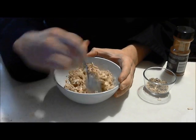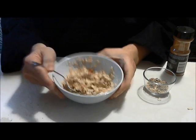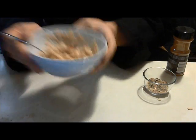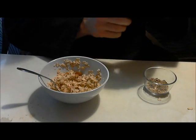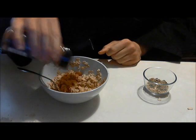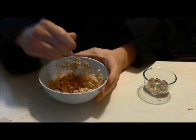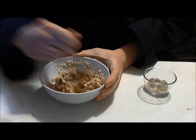So once you mix that up, you get something like this. But we're not done here yet. Next, what we've got here is just some cinnamon. A little bit helps regulate the blood sugar. Also good for your blood pressure if you have high blood pressure. Mix that in, adds a nice cinnamon taste to it.